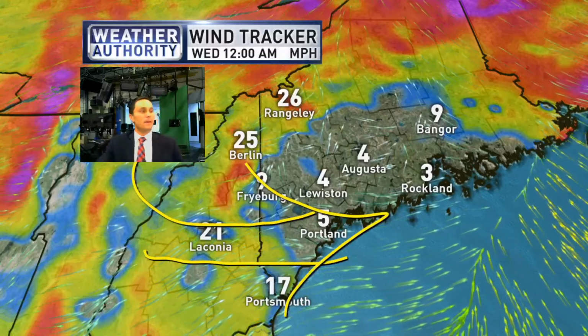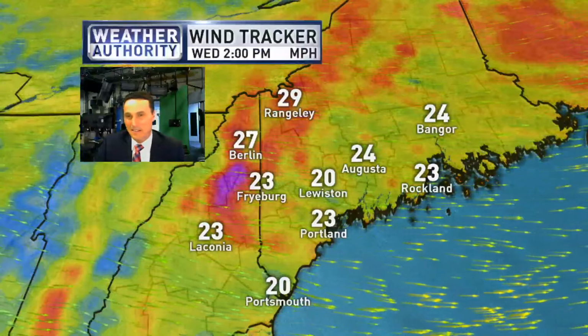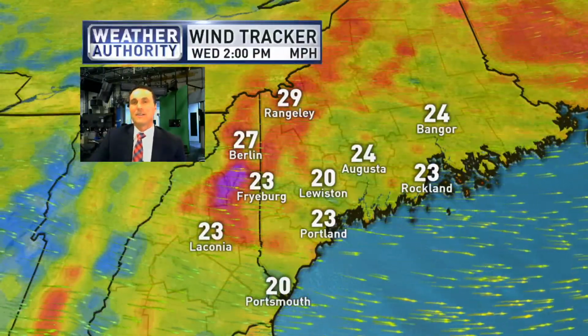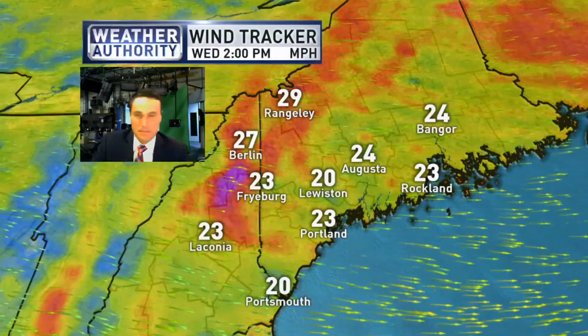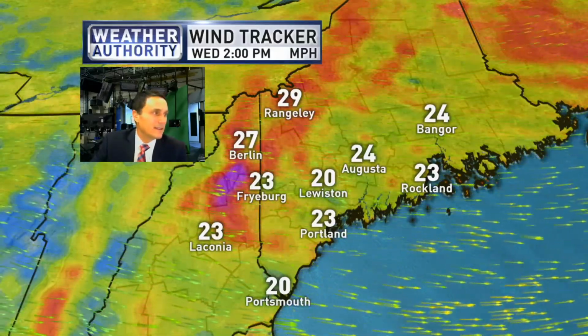That's a little bit better. So the west wind will start to kick in, meaning the winds come out of the west. And then the winds will be gusty tomorrow. We're looking at gusts 20 to 30 miles per hour throughout pretty much the entire day. So that will be the complaint tomorrow, the wind. It'll be a nice day.